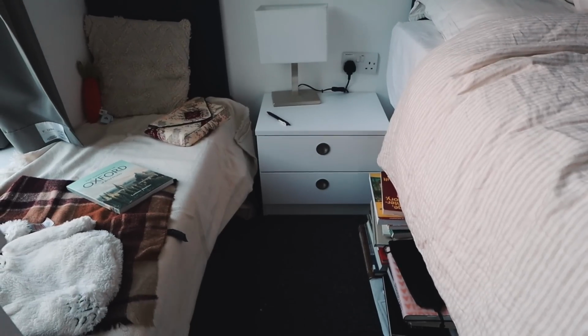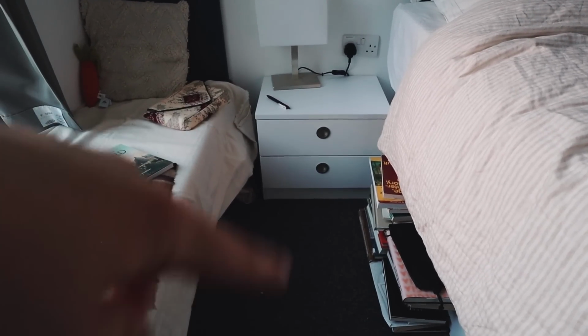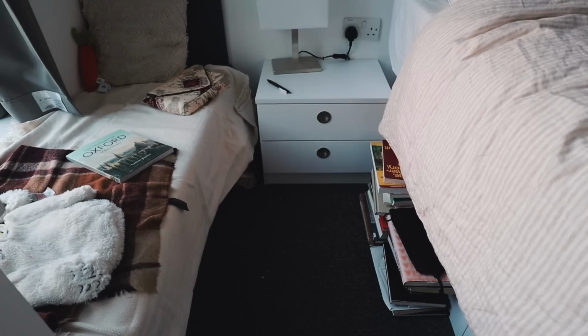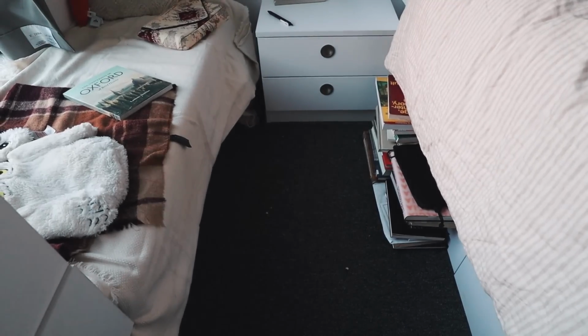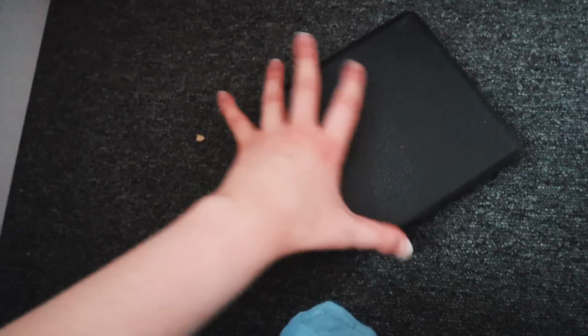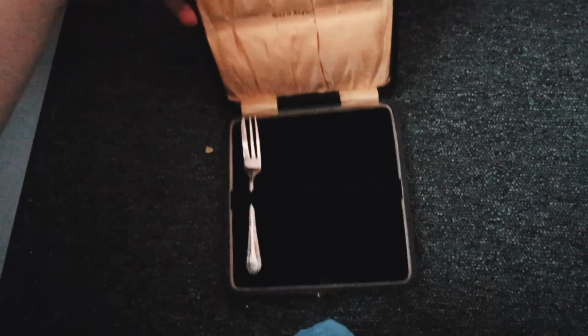Then here I've got my bedside table, and along here I've got stacks of books that wouldn't fit on my bookshelves. I won't go through all of those meticulously though, most of them are library books. Also down here I've got my Emily Dickinson tote bag, and this, which I kept dessert forks in when I first moved here. There's only one left in there, the rest are in the kitchen. But yeah, I've got that there too.